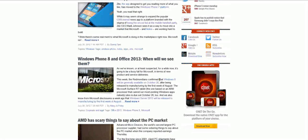Windows 8 and Office 2013. When will we see them? Windows 8 will be generally available on October 26th. Okay, so it is coming in October. Windows 8 is coming out on October 26th.